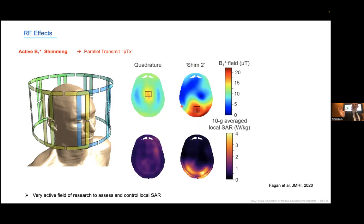Now you probably would never do this in any realistic scenario, but it is possible to get this. And you can see the effect this would have on SAR. So you can really get a localized hotspot. So again, this is a very active area of research, trying to make sure that we can run this in a way that will never generate a hotspot that could exceed the regulatory limits.